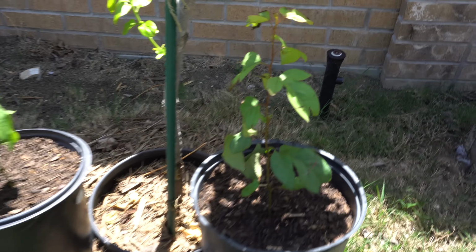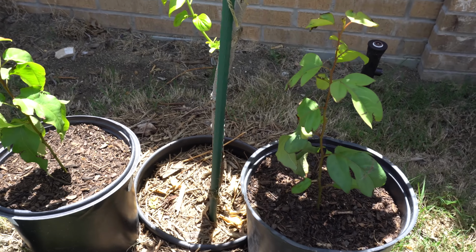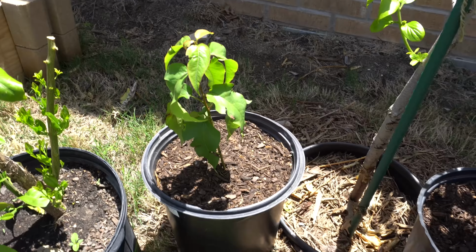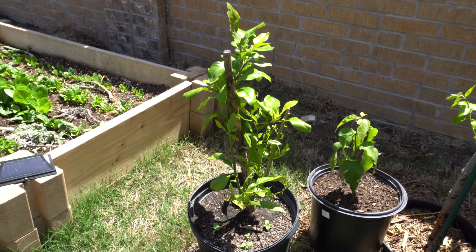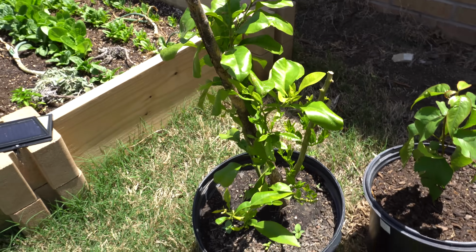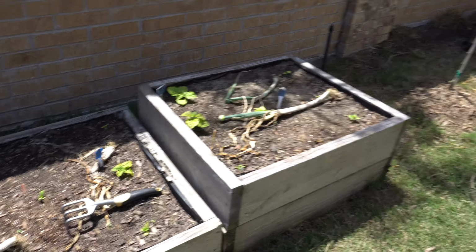And these are my 2 pear trees that I grew from seeds. Started those in the mini hydroponic and then finally put them outside. I think they're like a few months old. And that is my Mexican thornless lime. Some more peppers, not doing too well.